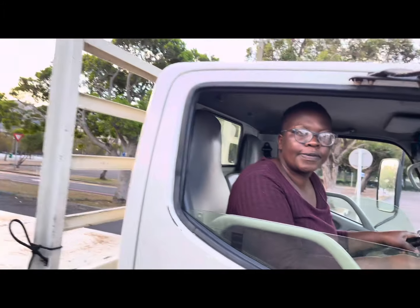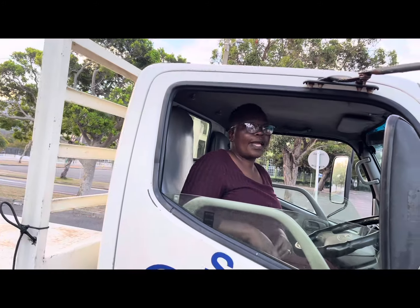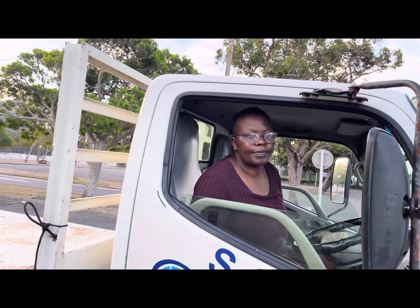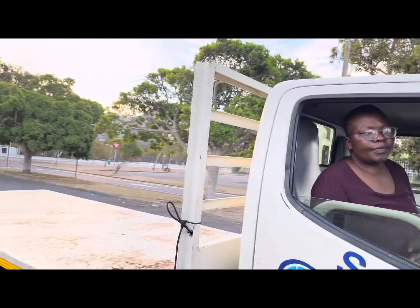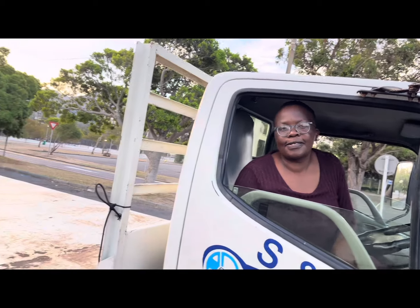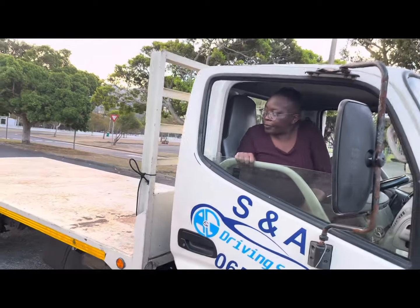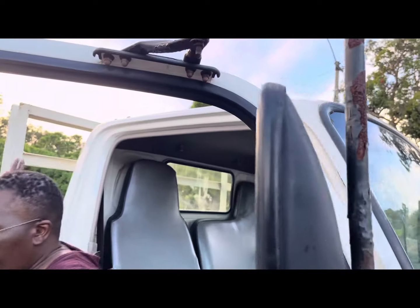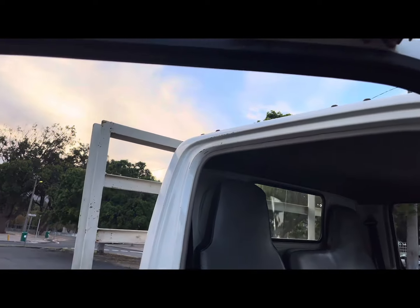So the examiner would then say, I want you to do the outside inspection. Before you go out, you know what you must do? You do a blind spot check, to make sure that when you open the door it is safe. Okay, come down. Okay, so from there, you can get in.